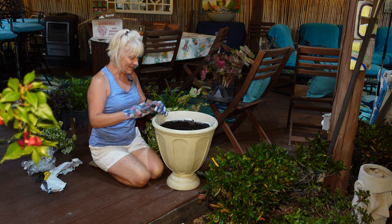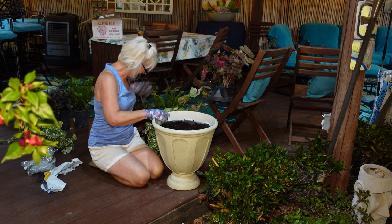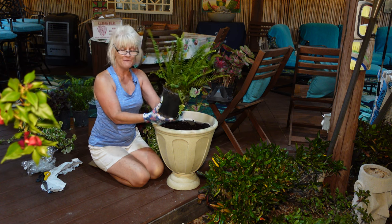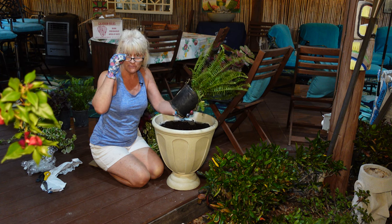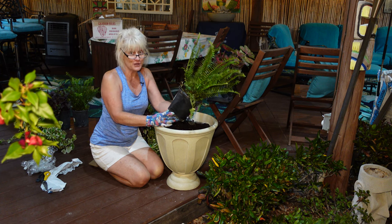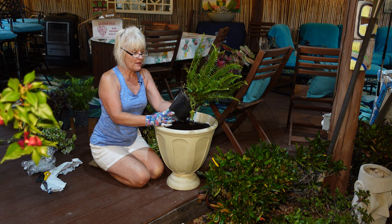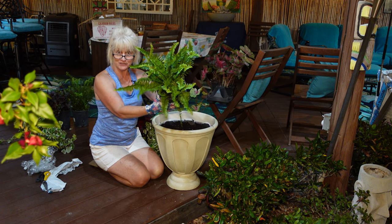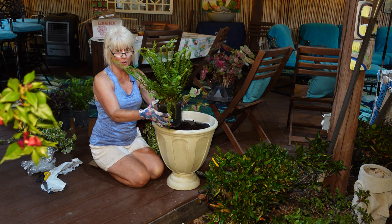All right, I'm going to put my glasses on so I can see the detail, too. We're going to start with the Kimberly Queen fern. Remember, I told you guys, these Kimberly Queen ferns do get to be a good 24 inches tall or even a little taller, and they spread out quite large and in charge. You can see how nice and dense it is.